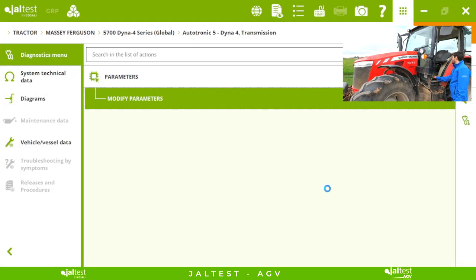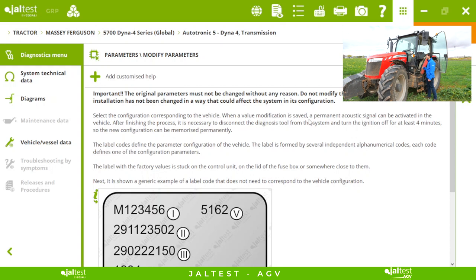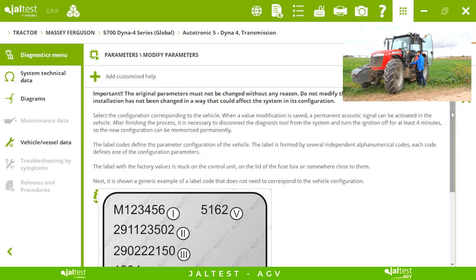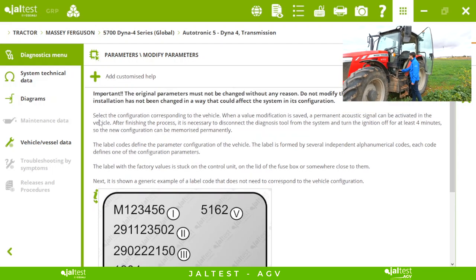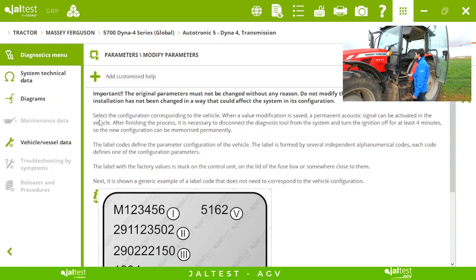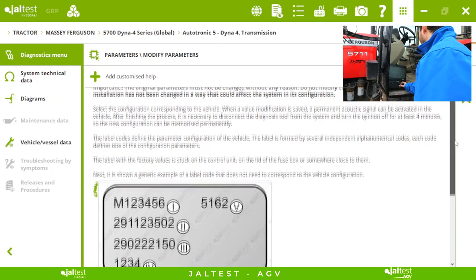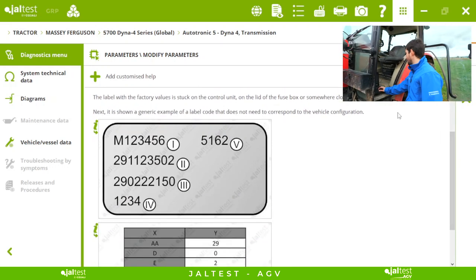In the first step we will have the parameters help, to tell you that you only have to change the parameters if you need to, not for another reason. After that we have an explanation, because these parameters correspond to the configuration of the tractor, and how to identify every parameter in the label.